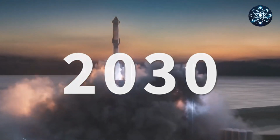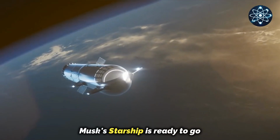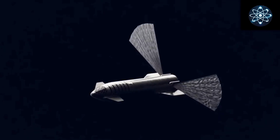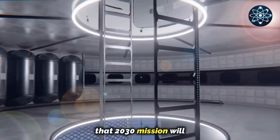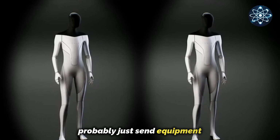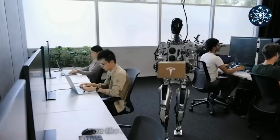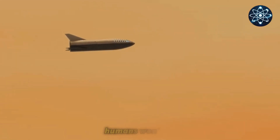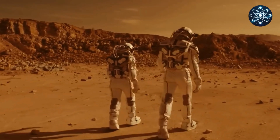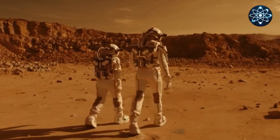So let's imagine it's the year 2030. Musk's Starship is ready to go. What exactly happens once it reaches Mars? First off, that 2030 mission will definitely be uncrewed. Yeah, the earliest flights will probably just send equipment to test everything out on the Martian surface. That said, humans won't be totally left out. They'll probably send a pair of robots to simulate and validate human settlement processes.